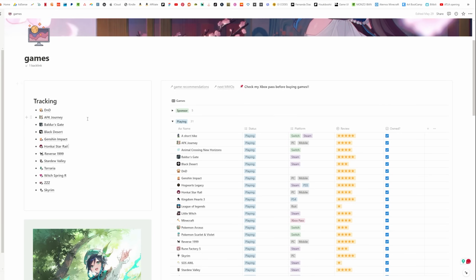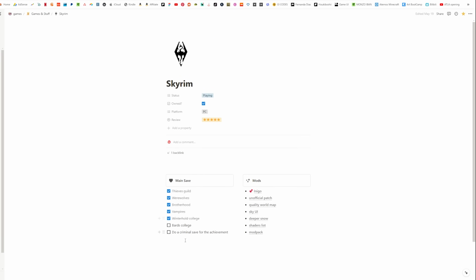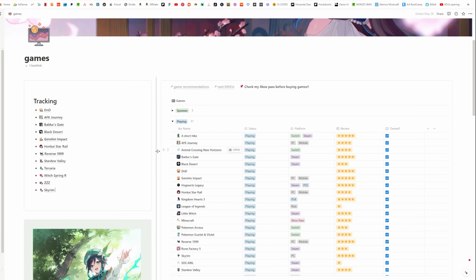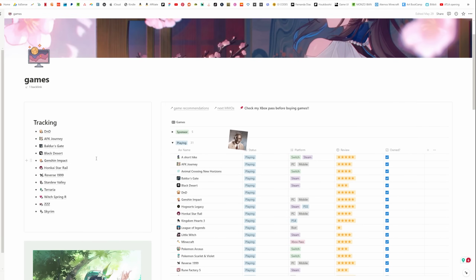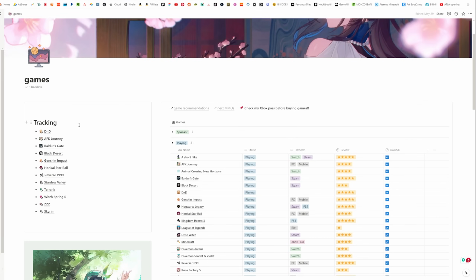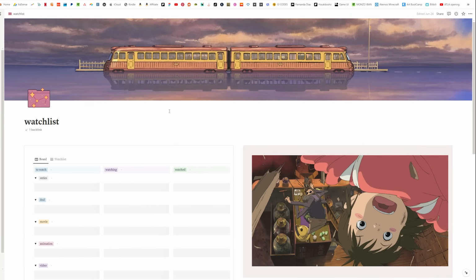And then there are other games where I just have very simple things. Like, for example, Skyrim is a game that I already finished, but I'm trying again just to do the achievements. So I have a quick list of the things that I have to do. And then my favorite mods, because I need to play with mods. So that's a very simple page. As you can see, it doesn't have much content. You're probably thinking she is a little bit crazy, but look, I like to complete things. I like the 100%. It's the dopamine, okay? It helps me. Anyways, moving on.